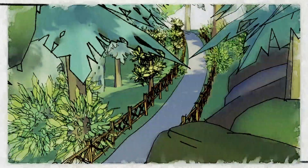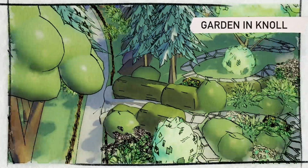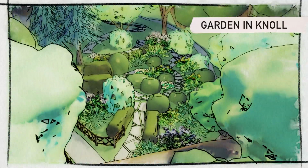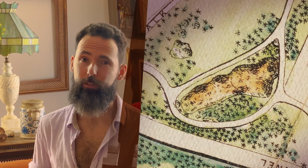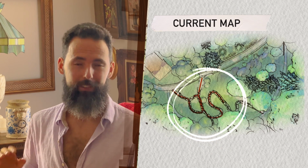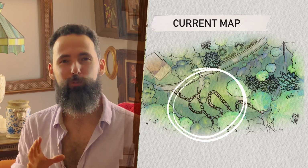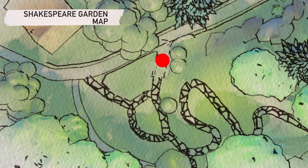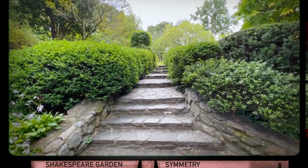Beside the shadier main approach going downhill, the Shakespeare Garden's main core is situated over a sunny hill. This hilly topography is original to the Olmsted plan. However, a new winding path with stone steps invites the visitor to explore further. We'll veer off from the main road and go up the steps into the sunny part of the garden. Let's go up these stairs.